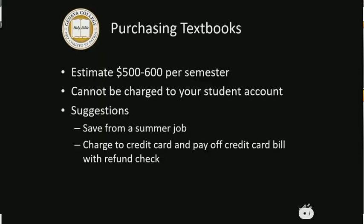Like I mentioned, you will need to save money for textbooks before the start of the semester. Depending on your major and if you choose to rent or buy books, we estimate that they cost about $500 to $600 per semester. They can't be charged to your student account, so it's important that you save money upfront to pay for them. Potentially, you may have a summer job and be able to put some money away from that, or maybe ask for help or gifts at your graduation party.